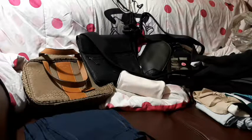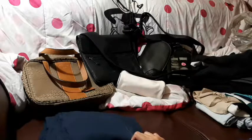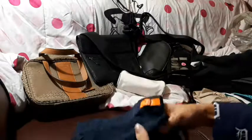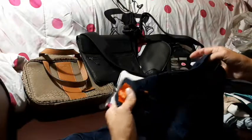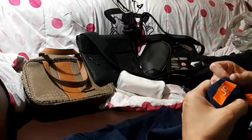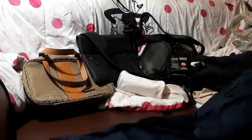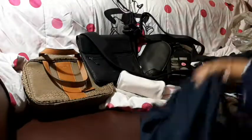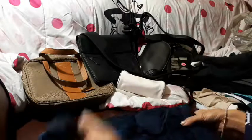I think it's not too much different compared to Lululemon. It's really comfortable. This is Joe Fresh too. This is brand new long pants. It's brand new for $1. It's a really good deal, because Joe Fresh, even half price, you still need to pay $15 or something.